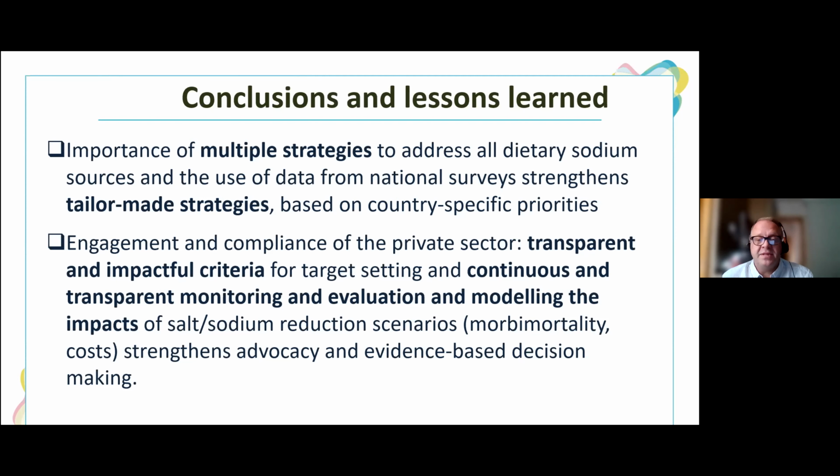And of course, we always have this engagement and compliance of the private sector that we need to involve, but at the same time, it's very important to consider conflicts of interest, and based on that, have maximum transparency and impactful criteria on what we're doing, and continuously monitor and evaluate, and possibly model the impacts of salt, because in that way, we will have multiple scenarios that can be modeled, and we can have very strong evidence that can both strengthen advocacy, but also decision-making based on this evidence, so we can have the most impact and the most cost-effective strategies being implemented over time.